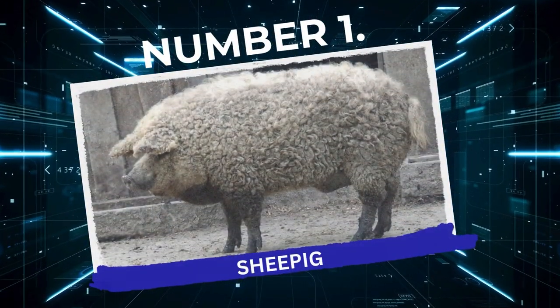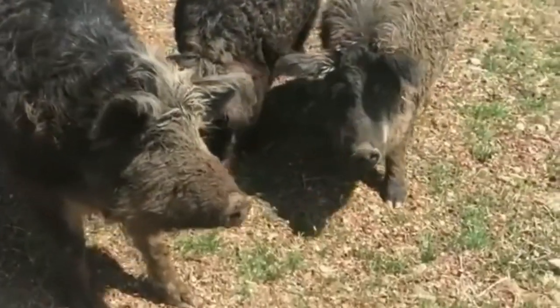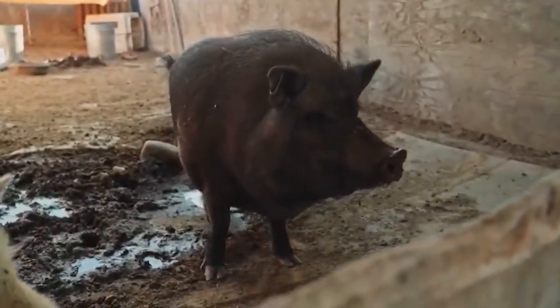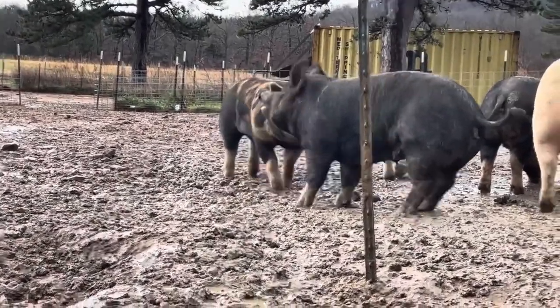Number 1. Sheep pig. The sheep pig is a unique hybrid animal that originated in Hungary, where it is commonly bred, as well as in parts of Germany. It is created by breeding a male pig with a female sheep. The goal of this hybrid is to combine the best traits of pigs and sheep.